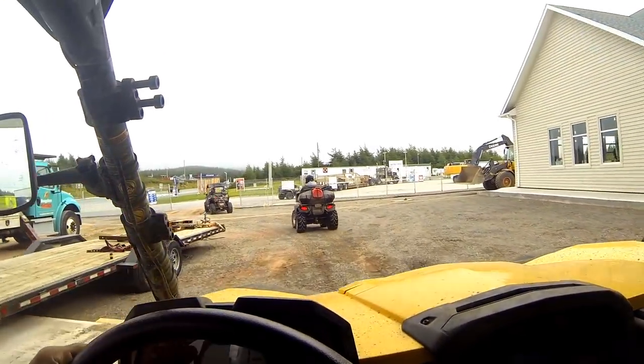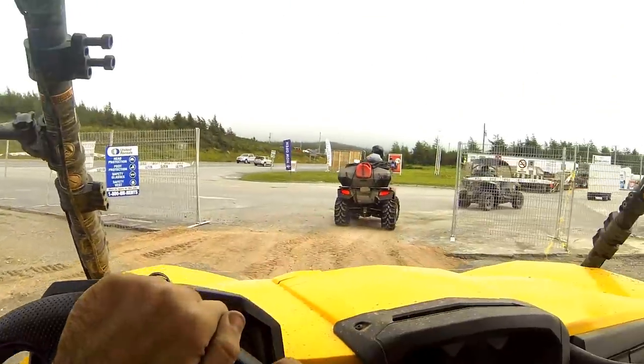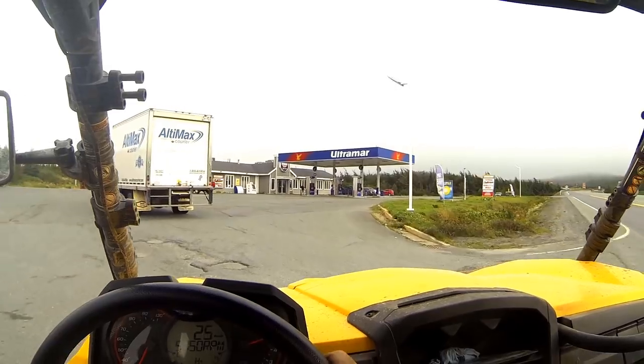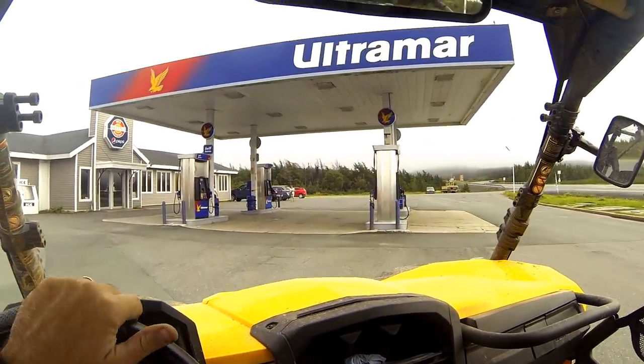Apparently we were supposed to go around the back to get to the new pump that they put in while this gas station is being worked on. But anyhow, a couple of us went to that gas pump, and then the rest of us went across the street to another gas station, so we didn't have to wait so long for everyone to be able to fill up.